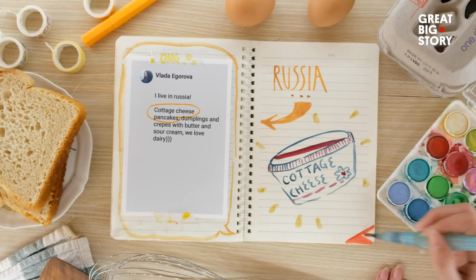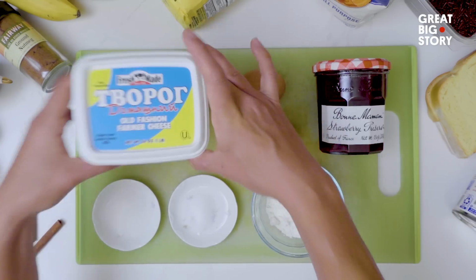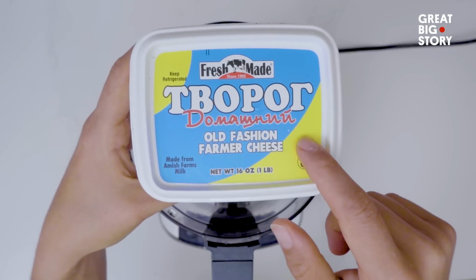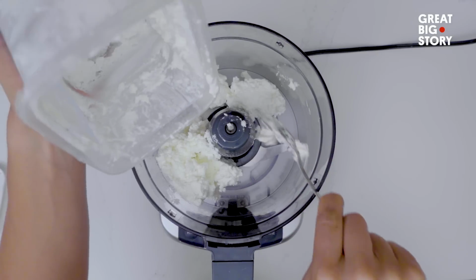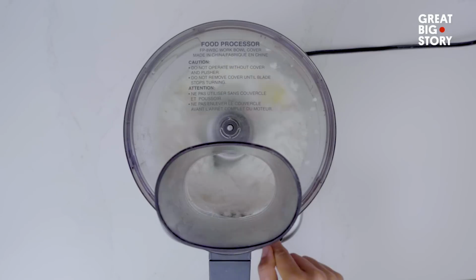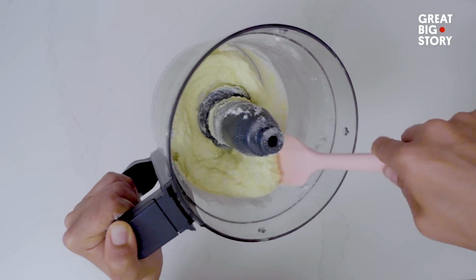This next breakfast dish was submitted from Russia. It's a type of pancake where the main ingredient is tvorog, which is a type of cheese. So take out the food processor, put the tvorog, add an egg, sugar, salt, flour, and then pulse it and blend it. This is the batter, actually.